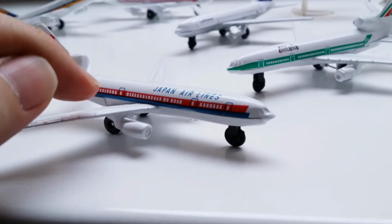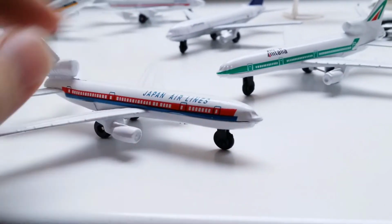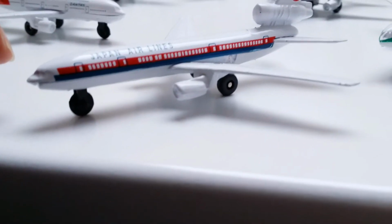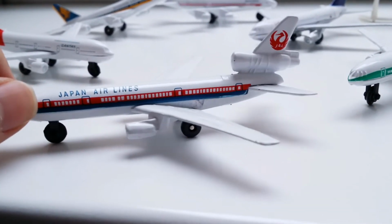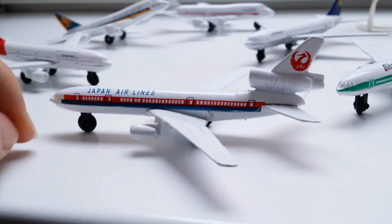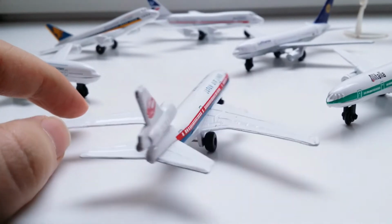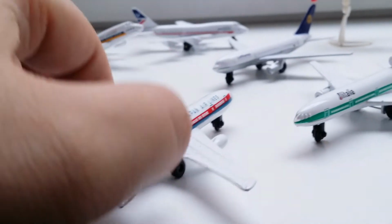But anyway, you can see that we have 4 exits here, and then this is the other side, and that would be the McDonnell Douglas DC-10. Let's move on to the next plane.